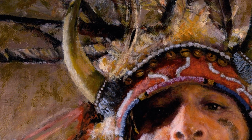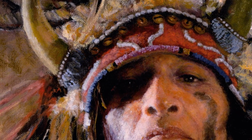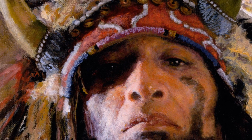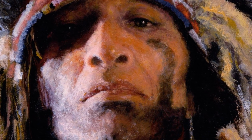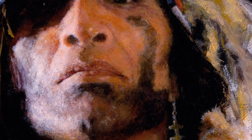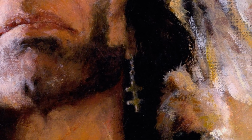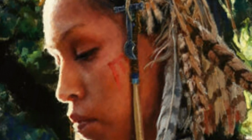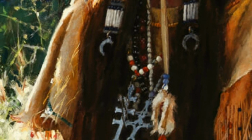The other thing I did is I added a dragonfly earpiece for him, an earring, and the dragonfly has a lot of spiritual meaning with the native people. It doesn't comply to the normal rules of nature. It can go anywhere it wants, up and down and back and forth, and so that's a very special critter for them. I've gotten to the point where I use that quite a bit in my paintings.